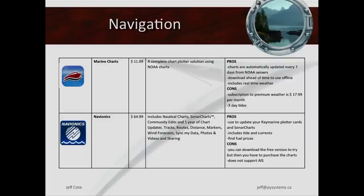So if you're going to rent a boat in the BVIs, you can probably assume, unless you're spending huge dollars, that the chart plotter on board is going to be really bad. But if you want a nice chart plotter on a charter boat in the BVIs, you buy the app, download the charts before you head there, and suddenly you've got a way better chart plotter than a charter company is going to be offering you. So it can be convenient.